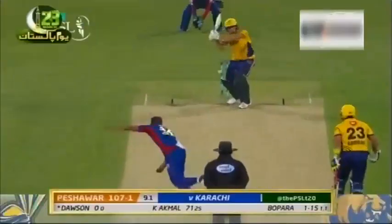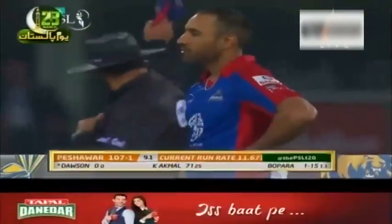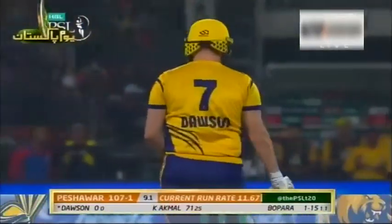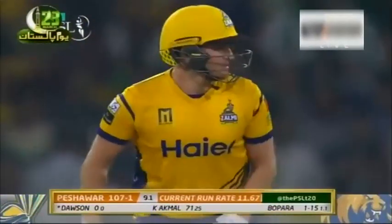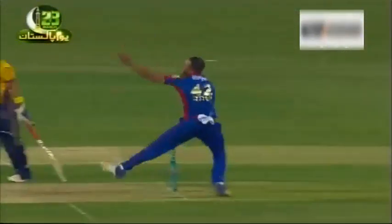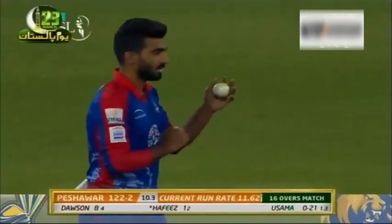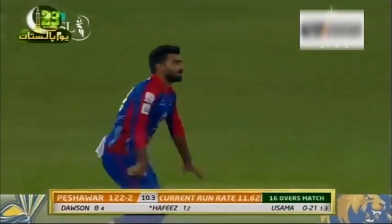Oh, smacks it and 4. Desperate dive. I think it's Tymal Mills, but another smash, and Ravi Bopara is not a happy man because he wanted more out of that fielding effort. What a start by Dawson. Well, Bopara begins with the short one. Desperate effort. I think they're all shell-shocked. Absolutely shell-shocked. They've got to pull this back with 6 overs to go.